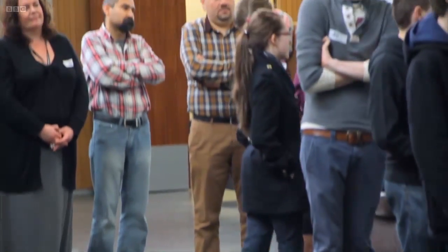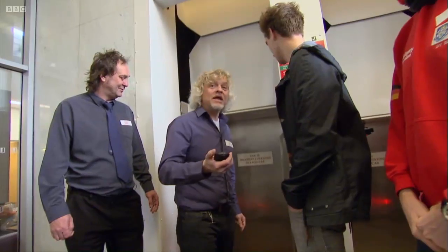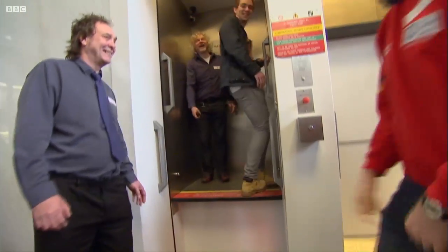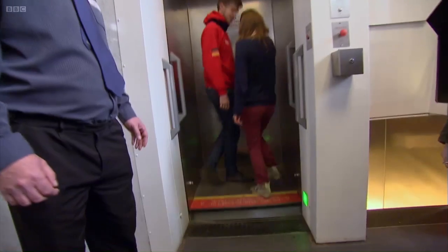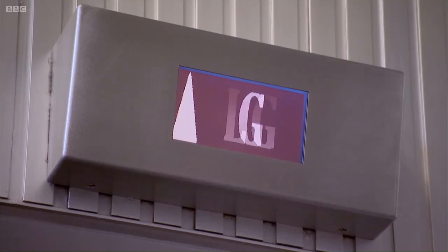So if we put the Paternoster to the test with the regular lifts, who would win? I think it's neck and neck. I hope the Paternoster wins. We shall see. To test which lift is quickest, we've gathered 100 Sheffield students to travel from the bottom to the top. 3, 2, 1, go! Okay, get off! 50 will ride the conventional lift, and 50 on the Paternoster, with engineer Brian being the 50th passenger.